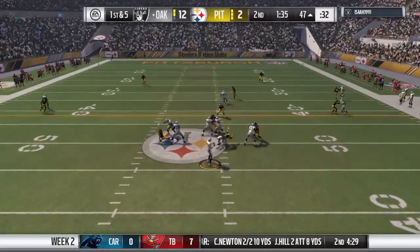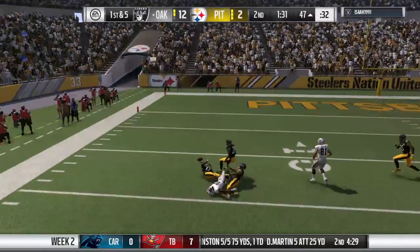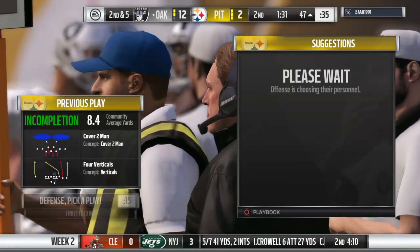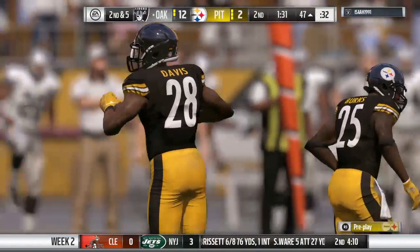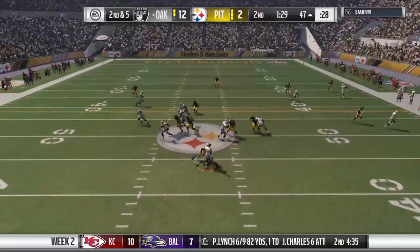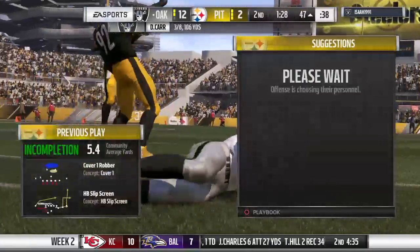Working from the gun, it's Carr. He's going to loft one deep left side here. He couldn't quite hold it. Got hit. Ball pops out, incomplete. Every offensive coordinator, every play caller sheet, they have about 5 or 6 plays per game. And you don't get many opportunities to dial them up, and they just did, and they drop it with a great chance to make a big play.